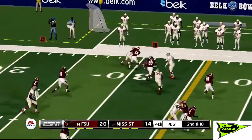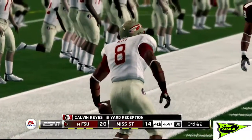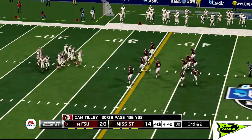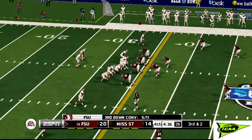Here's a screen pass. Gets it to the back. They'll bring him down at about the 33-yard line. That'll bring up third and two. So it's third down, and they've got about 2 yards to go. Florida State with a 6-point lead.